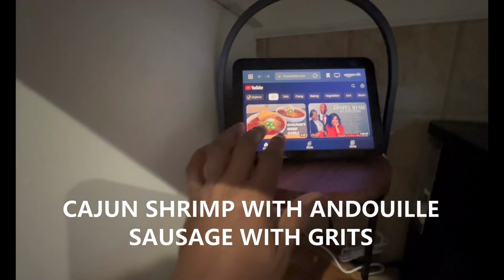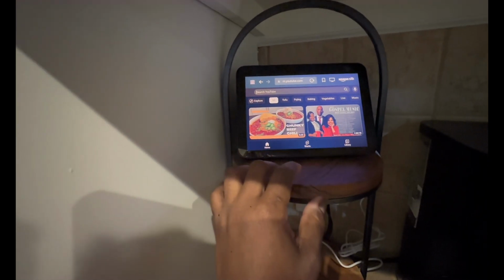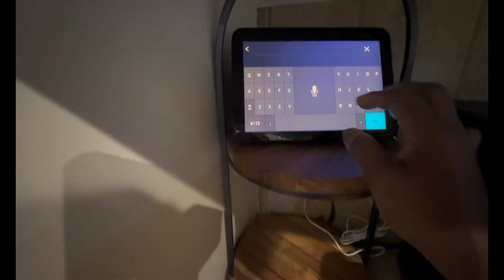Alright, so I'm looking for a recipe for the Cajun grits and shrimp for breakfast. So, let's see.